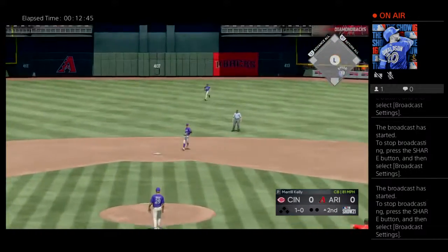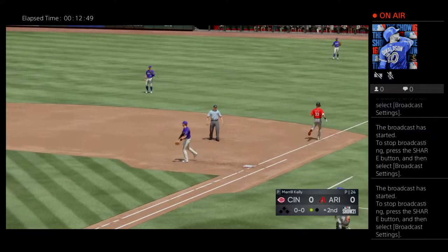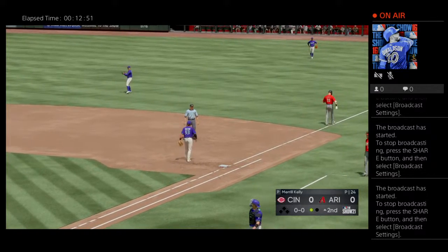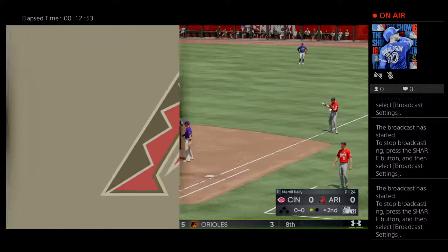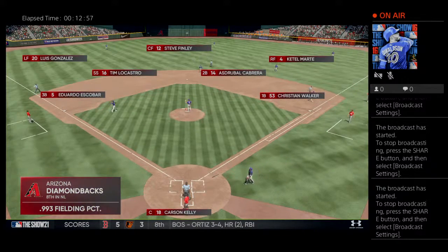Bouncer up the middle. Throw is in time for the first out of the second. Batting fifth, the right fielder. All right, here's the defensive alignment for the Arizona Diamondbacks.